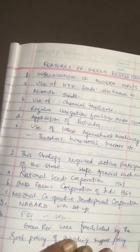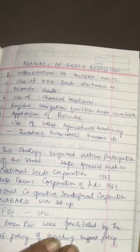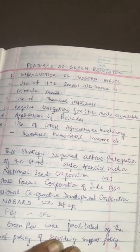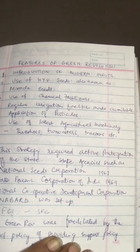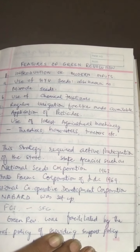Then you also had the National Cooperative Development Corporation, that was again set up in 1963 to promote schemes for production, processing, distribution, marketing of agricultural products through cooperatives, which was a breakthrough. Then NABARD was established in 1982, the National Bank for Agriculture and Rural Development, especially in the area of agricultural finance. Then Food Corporation of India was set up in 1965 to procure food grains, and also state food corporations in the states.